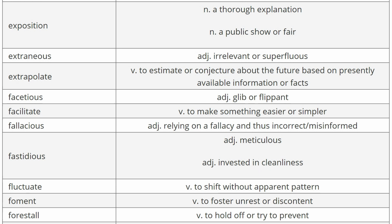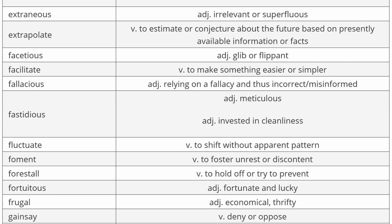To extrapolate, great word. It means you've got a set of facts and you're going to use them to guess at what's coming next. You're interpreting the data and seeing where the data is heading. You're guessing results that aren't yet in your data set, but you can reasonably predict them based on your data set. Beyond the poles, extrapolate. The poles, the ends of your data, this goes beyond it. It's extra, it's beyond the poles. You're extrapolating. They say to estimate or conjecture, like predict, guess, about the future based on presently available information or facts. It's a nice way of putting it.